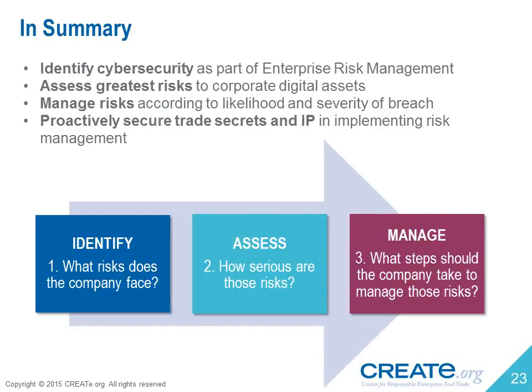And finally, just in summary, the importance of thinking about and incorporating cybersecurity, cyber risk, as part of a company's overall enterprise risk management, and then really determining what are the most important trade secrets. What are the most important corporate digital assets? Companies now retain so much information. The cost of storing data has become so low that companies now are not differentiating between what information is important and what's not. And so that effort needs to really be undertaken.